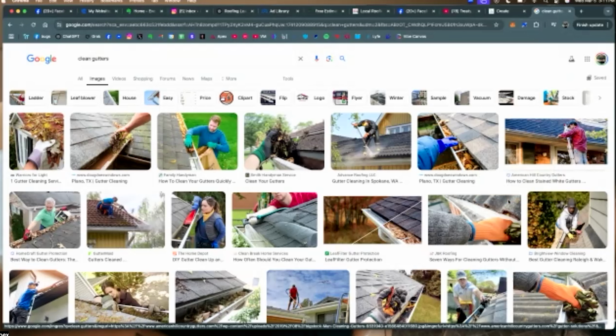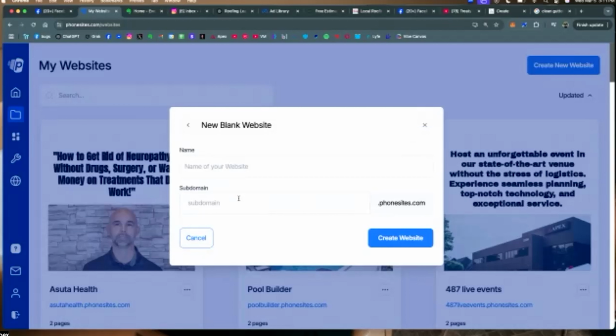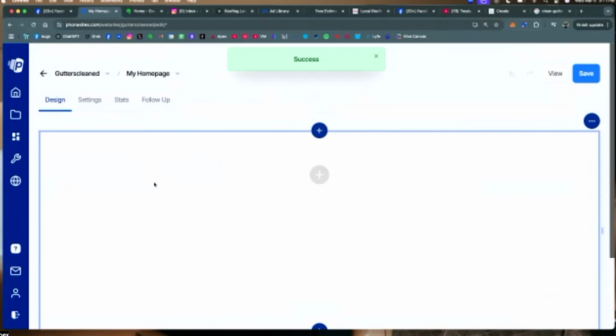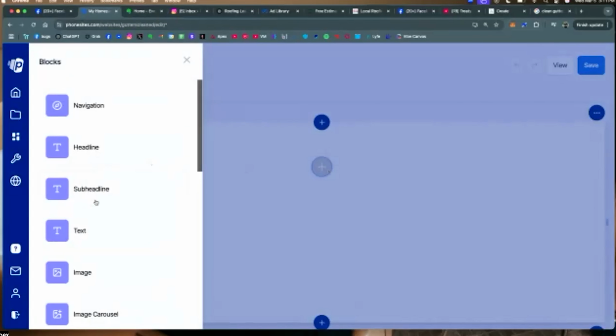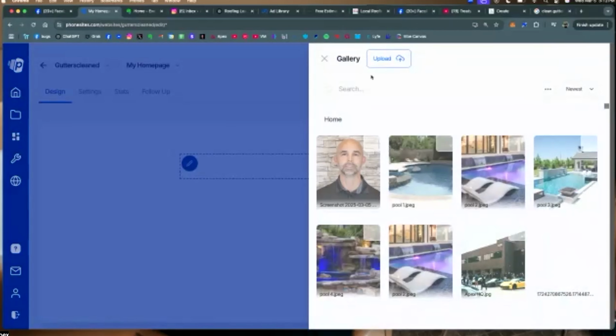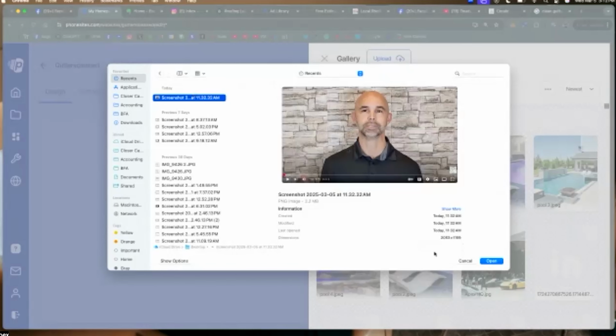To save time for you guys, I'm going to go here and pick this up. So here's what we're going to do. Now we're going to make this offer. We're going to go over to PhoneSites. If you guys joined Apex, then you got to log into PhoneSites. And I'm going to name my website here. And it's going to give me a blank canvas, okay? First thing I'm going to do is add my image. Whoops. Downloads.